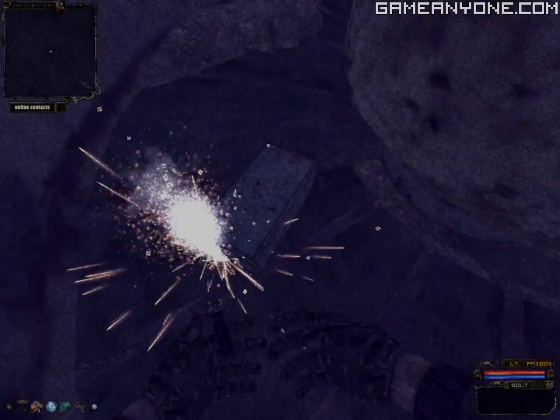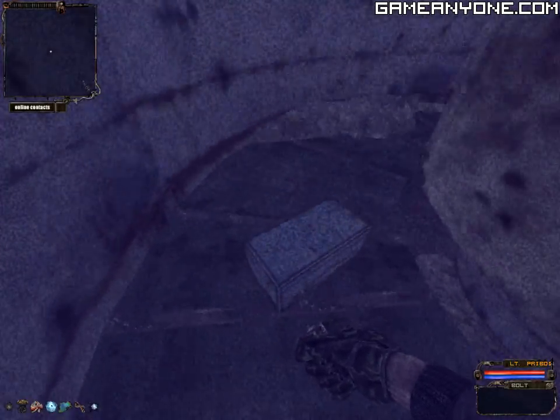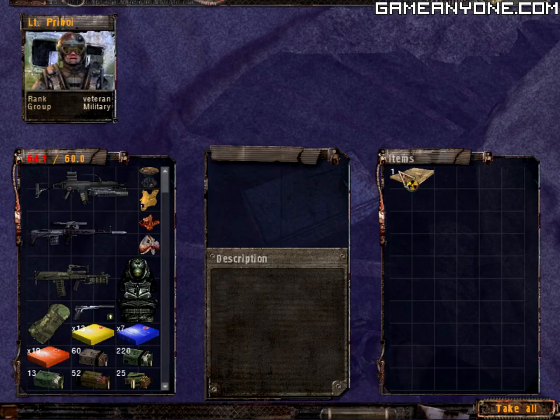Toolbox stash. Oh. It's clearly a Priboi story one, because otherwise they wouldn't be doing that sort of nonsense.